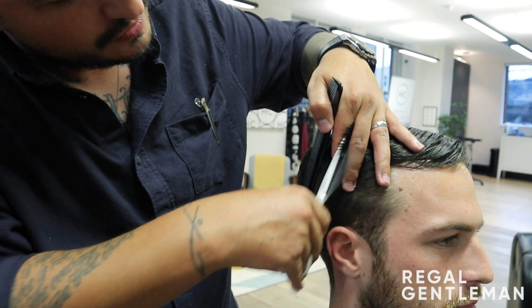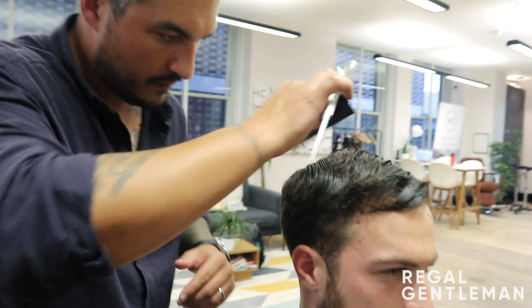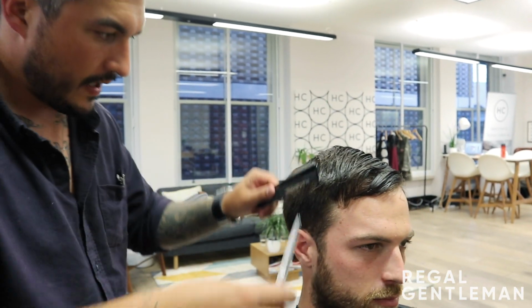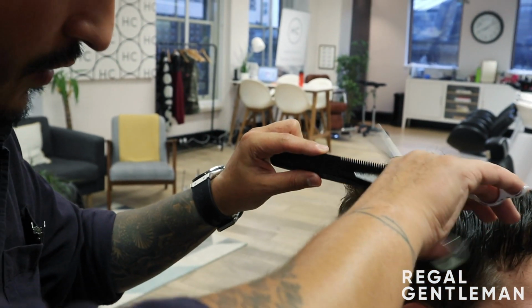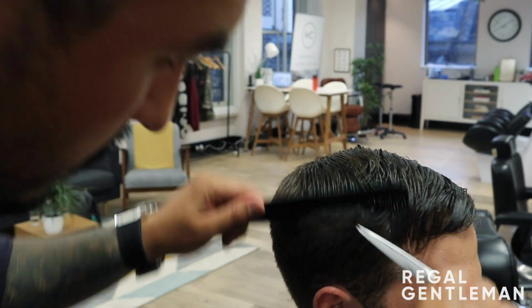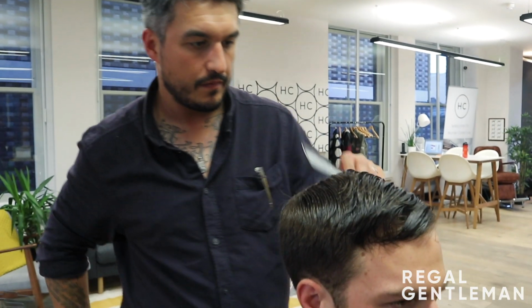Some nice small sections through here. You see, if you work over it, you'll get some kind of sections that you've done there. So all we do is we just cross-check with a bit of scissor over comb. That blends in very nicely as well.